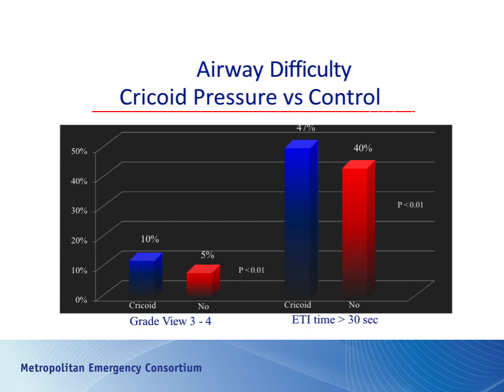So this study suggests that actually your viewing of the larynx with cricoid pressure is worse. If you look at the time to successfully place an endotracheal tube, if you did cricoid pressure, about 47% of the time it took you more than 30 seconds, whereas if you did not do cricoid pressure, about 40% of the time it took longer than 30 seconds. Meaning, again, cricoid pressure may have actually made it more difficult to get the patient intubated.